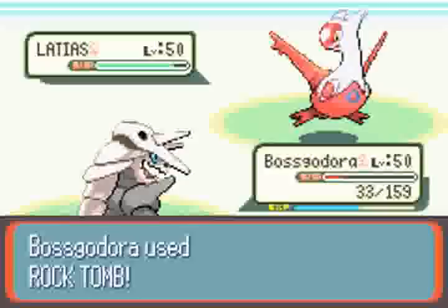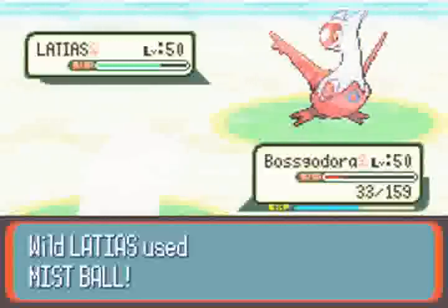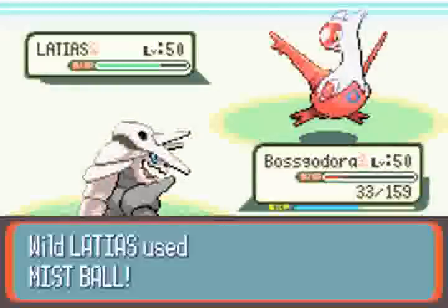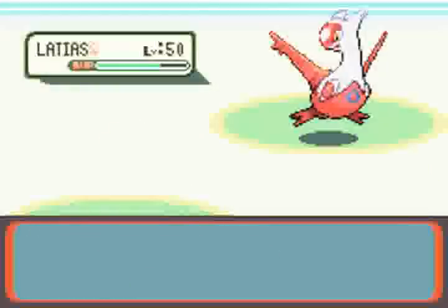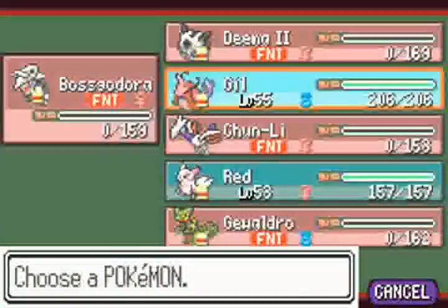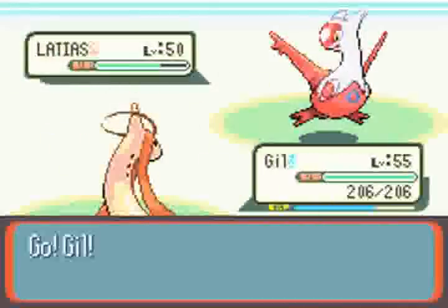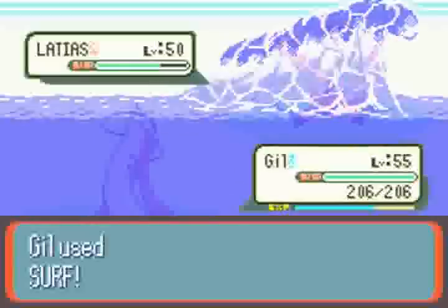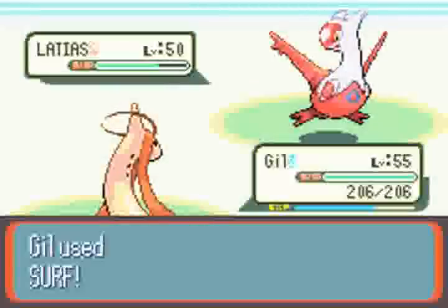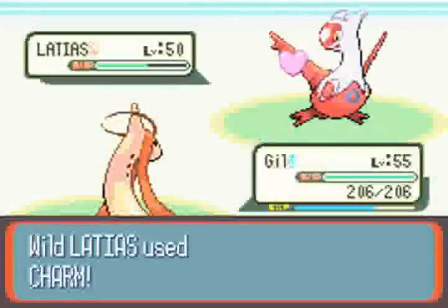Just like with Luster Purge, Latios' signature attack, Latias' signature move is Mist Ball, which can lower the target's special attack. Oh, and by the way, if you bring a dark type with you, it can literally do nothing to you. I'm dead serious. Latias can literally do nothing to you should you have a dark type. All it can do is recover and charm you.